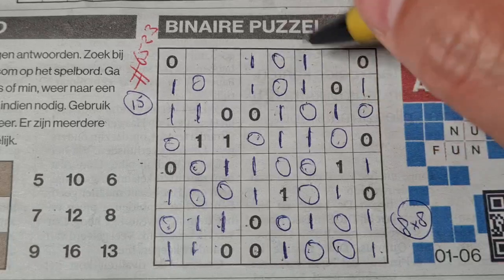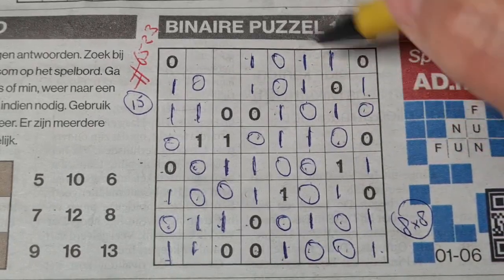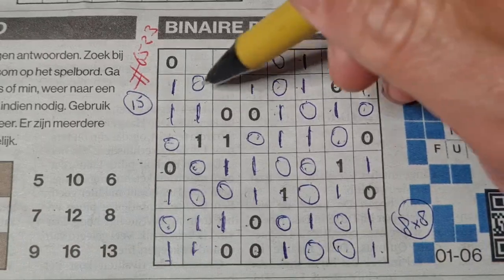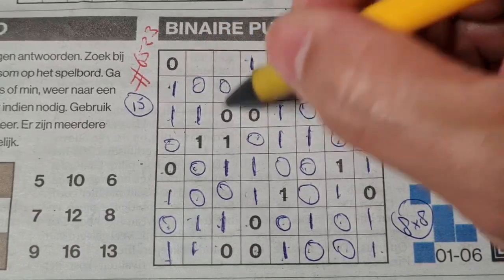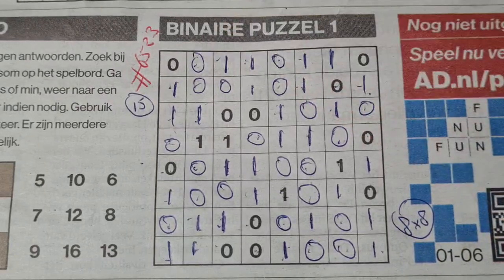Between the ones comes an O. 1, 2, 3, 4 O's, so the rest are ones. 1, 2, 3, 4 ones, so the rest are O's. Double O, here one, there one. And double one, here no, there no. Finish in 2 minutes. Wow.